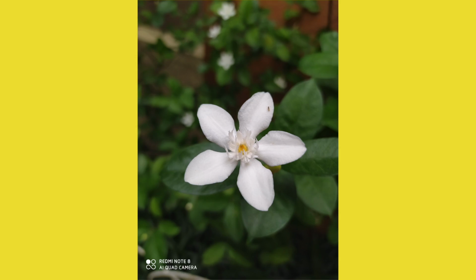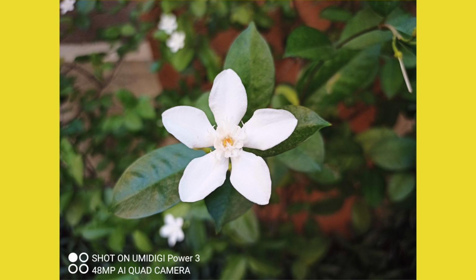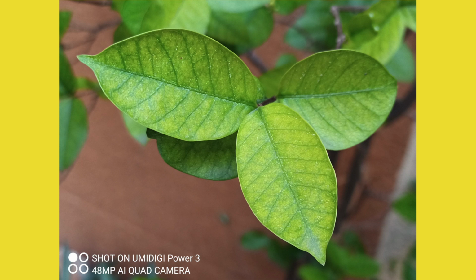I mean, look at it. But sharpness-wise, I would have to go with the Redmi Note 8. It just looks a little bit sharper. So definitely, I think the Power Free has the edge here in terms of quality. The only problem is the color. I guess it's just too saturated for my taste.